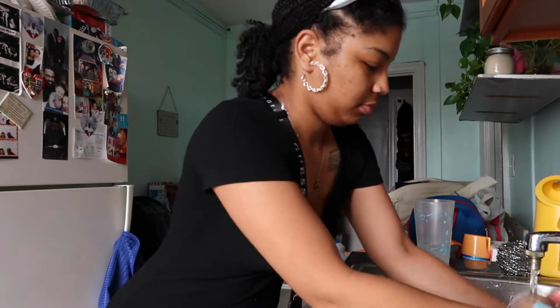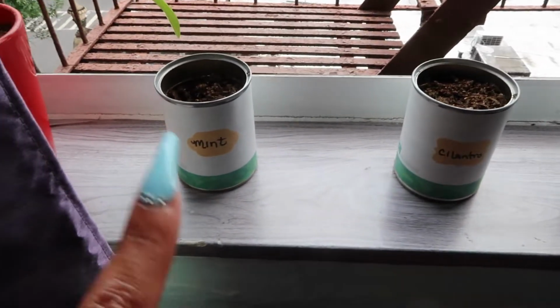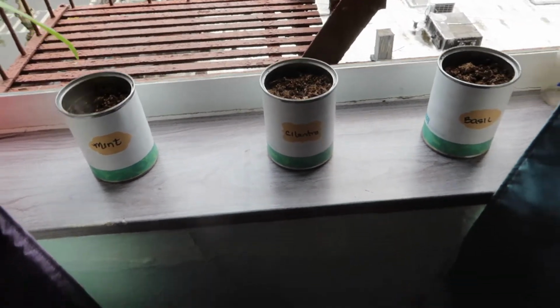So my mother planted her seeds for basil, cilantro, and mint. You wanna see? And then I'm gonna give y'all a little haul of what I got. Basil, cilantro, and mint. Mad cute. Show y'all what I got from the store.